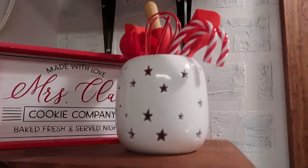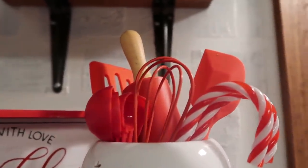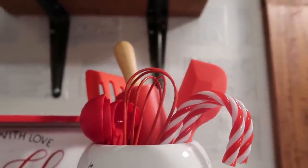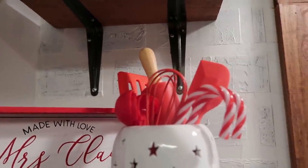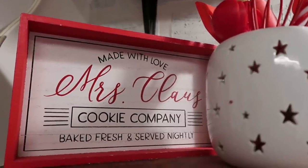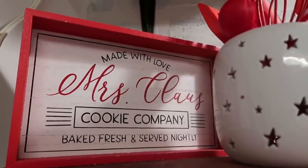And then this is a jar that I've had for a while, and I just added these little miniature baking utensils, I guess, baking things. I got these in a set one time at AC Moore, and I used them on my tree, but I thought they'd be really cute inside of that this year with a couple candy canes. And then this was from Target Dollar Spot, I think last year or the year before that, just a little sign that is really cute.